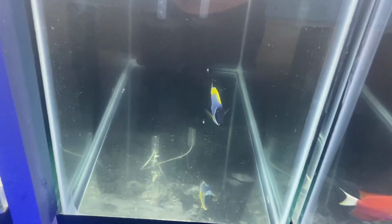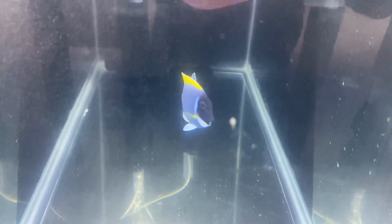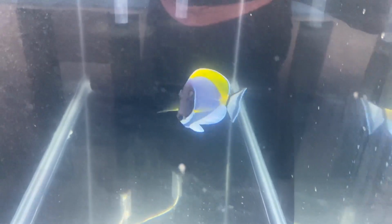But anyways, as they get bigger, the mystery wrasse does become a bit aggressive. So keep that in mind if you are shopping for one. And oh my gosh, this one, this is one of my favorite fish. And I'm going to get myself one for my aquarium at home. Powder blue tang. Now, I mean, what else is there to say? That beautiful blue with that bright yellow fin right there. Just an absolute stunning fish.